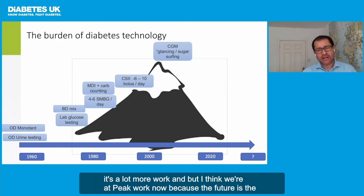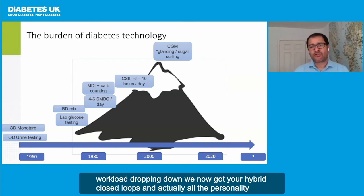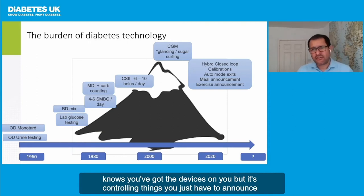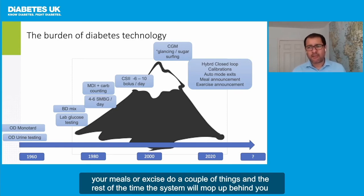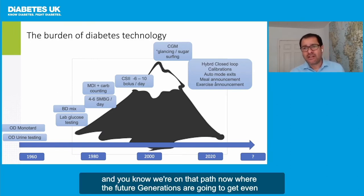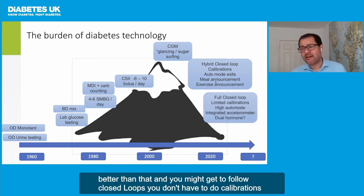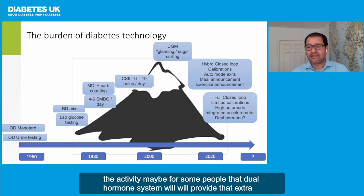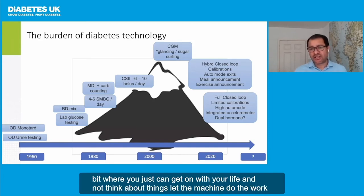But I think we're at peak work now, because the future is the workload dropping down. We now have hybrid closed loops. And actually all the person has to do now is wear the devices, but they're controlling things. You just have to announce your meals or exercise, do a couple of things, and the rest of the time the system will mop up behind you. And we're on that path now where future generations are going to get even better than that. You might get to fully closed loops. You don't have to do calibrations. They will integrate accelerometers or activity, so you don't have to announce the activity. Maybe for some people that dual hormone system will provide that extra bit where you can just get on with your life and not think about things, let the machine do the work.